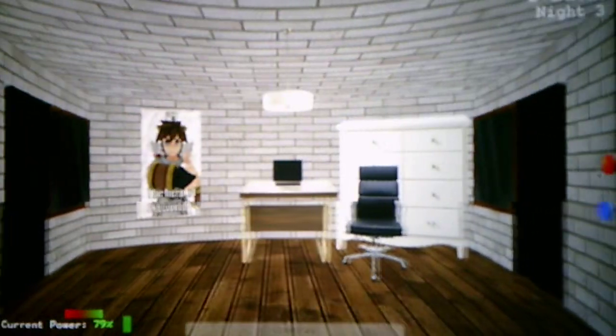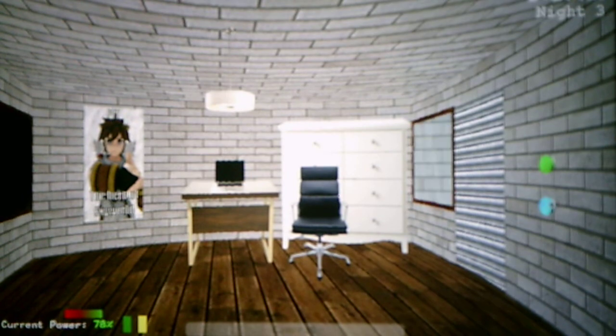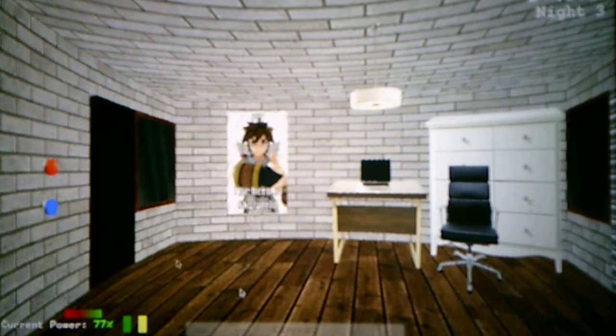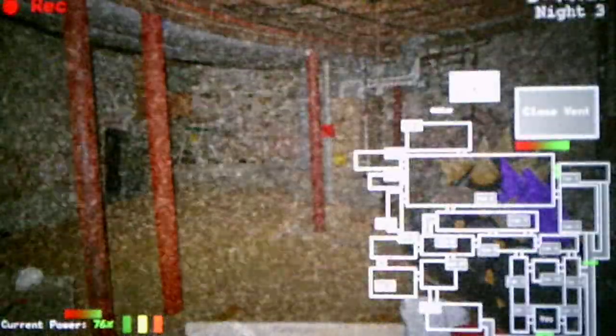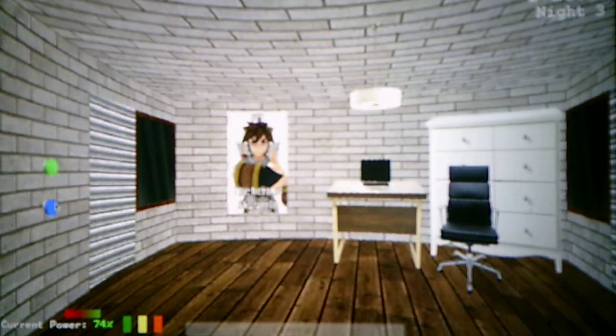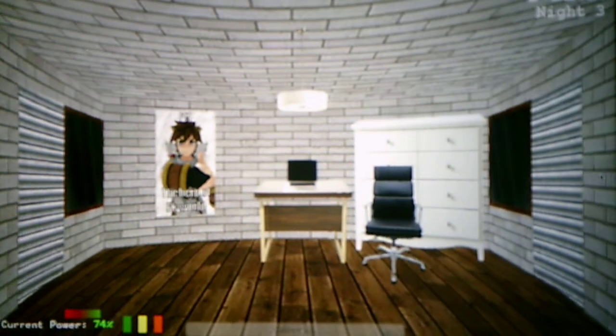Okay, I gotta close the right door. Check for Dark Pit. And then I didn't close the vent for the Foxy character because it'll raise up the heat. So that's why. Okay, Dark Palutena's at the left side, so I gotta close the left door, open the right side.